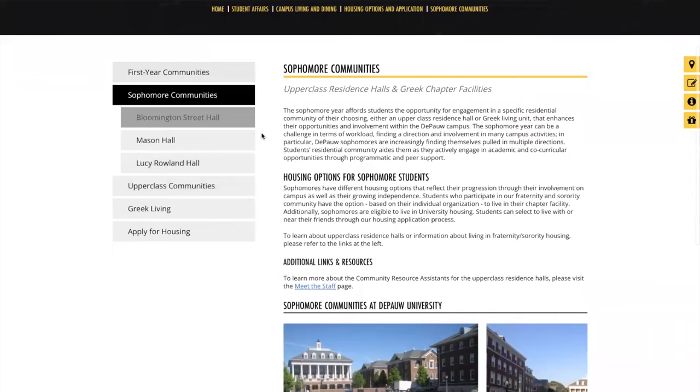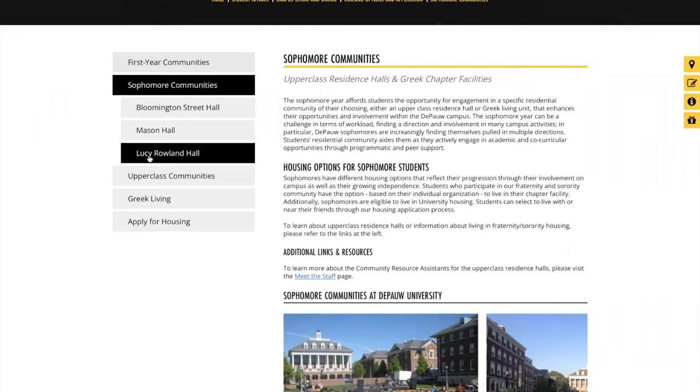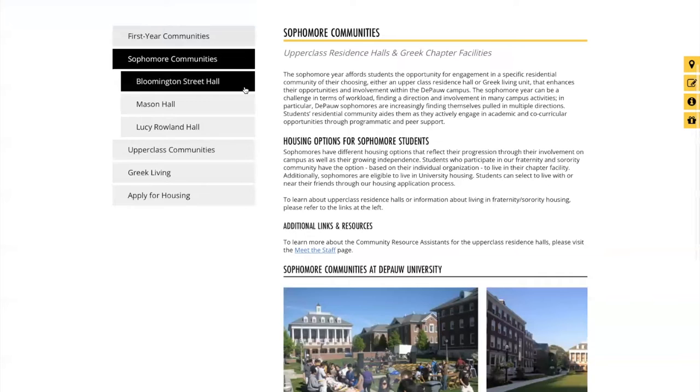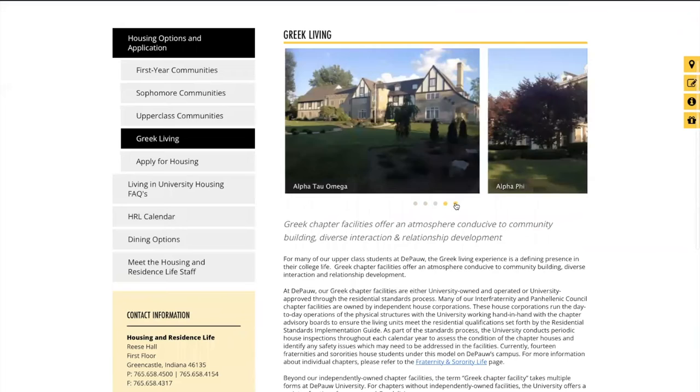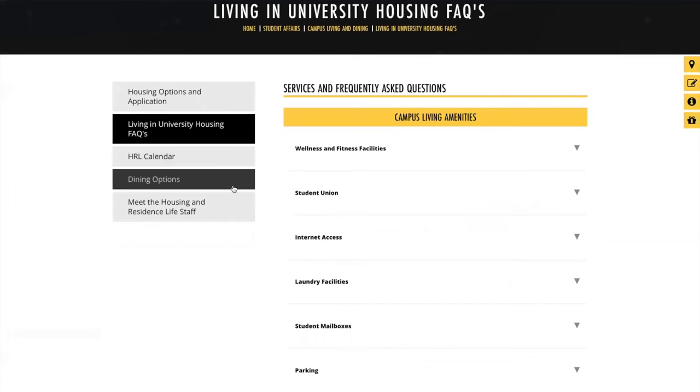So for sophomore, there are three living options. And as you can see here, Lucy is a hall for both first year students and sophomore students. Beginning from your sophomore year, you could also stay in your Greek house. These are some of the photos of the Greek houses. If you have questions, you could click on this section to see the answers.